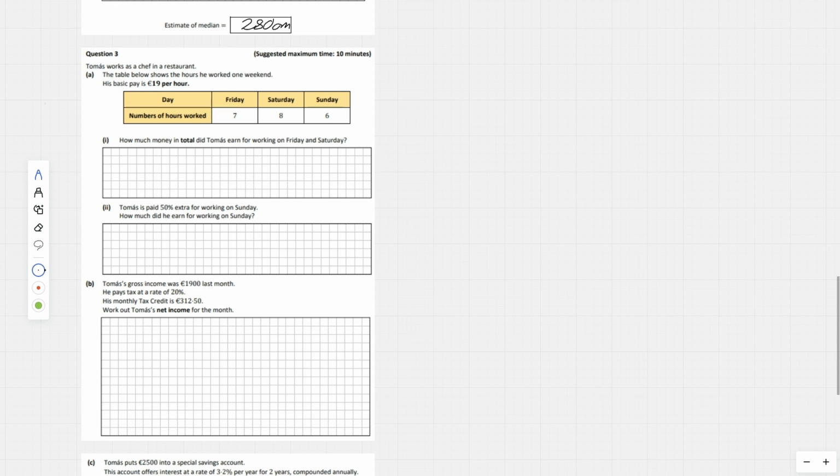Part A, part 1: how much money in total did Thomas earn for working on Friday and Saturday? Okay, so we're looking at his pay over those 2 days. First, let's find how many hours he worked on Friday and Saturday. We do 7 plus 8, which gives us 15 hours worked on Friday and Saturday. To get his pay for those days, we multiply those hours by 19. So 15 by 19 gives an answer of €285.